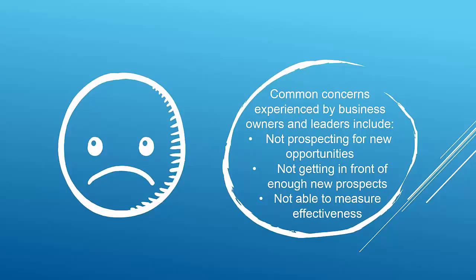Yeah, a lot of times what comes up in a discussion has to do with prospecting, right? Either your guys are not doing prospecting, or if they are, they're not getting in front of enough prospects, and when they do get in front of prospects, how do you figure out if they're getting results? What we usually do by default is ask how many people have you met, how many conversations have you had, how many follow-ups have you done, and how many have we sold.